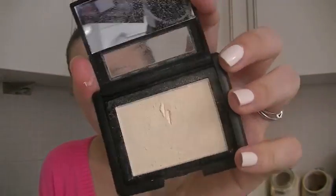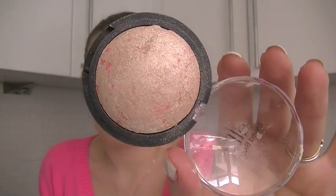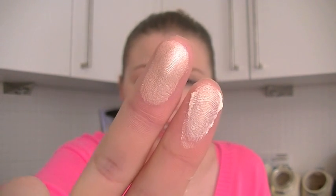The next 2 I have are from e.l.f. I have this one, which is supposed to be a blush. It says it's a blush when you buy it from the Studio line, and it's called Glow. And the other one is this, again supposed to be a blush. This is from the Baked Blush line, and this is called Pinktastic. It's not very pink at all. The 2 of them here are swatched. This one is Glow, it's a lot more powdery, whereas this one is much finer. A beautiful, beautiful highlight. I would definitely recommend that one.